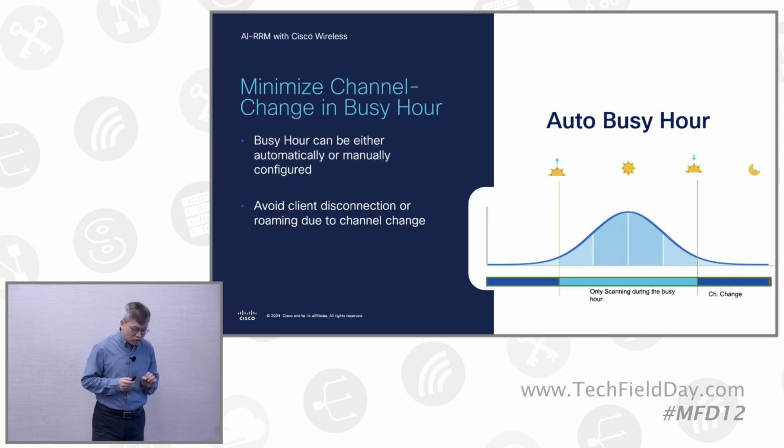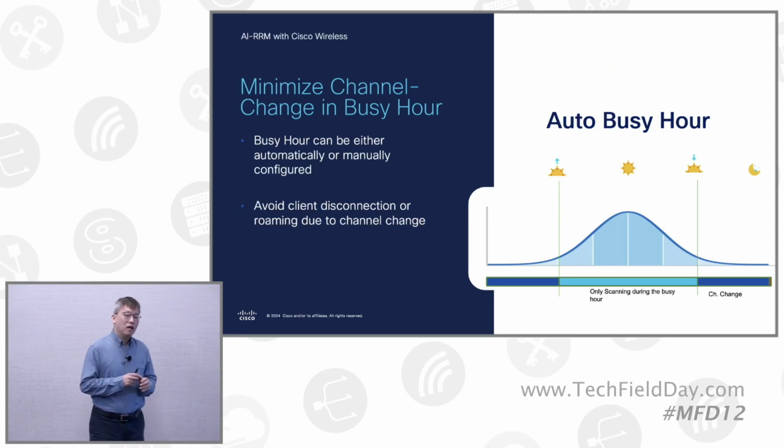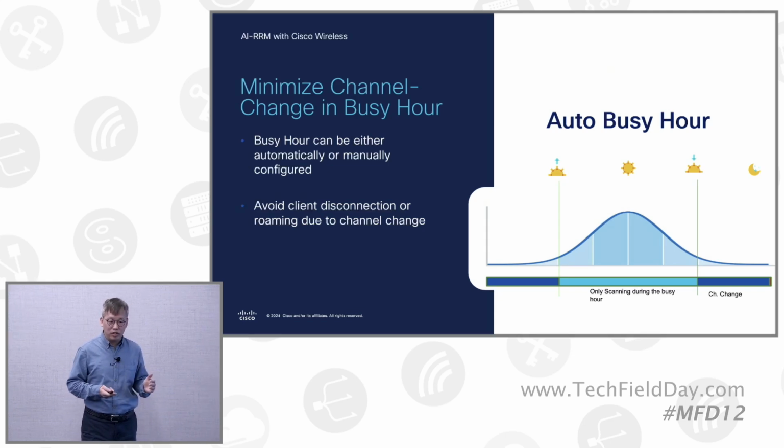So we reduce any channel changes during the operation hours, so it was a life-saving technology for the healthcare industry, for the manufacturing industry, and key logistics with retail warehouses, because they can't allow any sudden interruption during their key operations. So busy hour was a significant value add, and in fact, among the catalog of 100 other AI-RRM features, this was the number one widely used feature by customers.